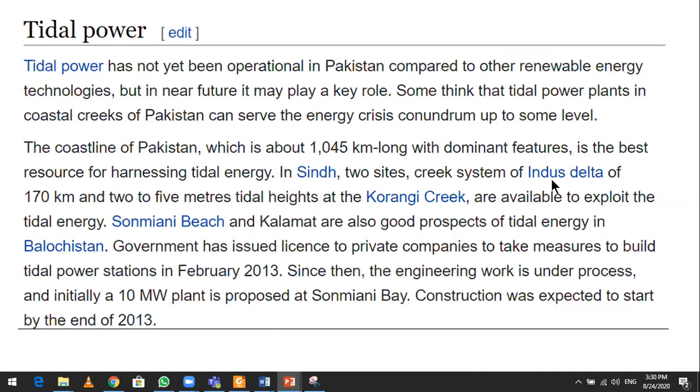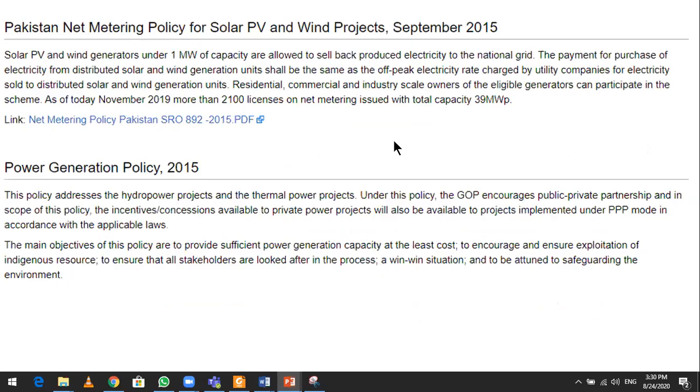The creek systems of the Indus Delta, 170 kilometers, and a 2 to 5 meter tidal height at the Korangi Creek are available to exploit the tidal energy. Sonmiani Beach and Kalmat are also good prospects of tidal energy in Balochistan. The government has issued licenses to private companies to take measures to build a tidal power station in February. Since then, the engineering work is in process and initially a 10 megawatt plant is proposed at Sonmiani, with construction expected to start by the end of 2030. Okay. So we already know about the renewable energy and fossil fuel of Pakistan.